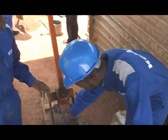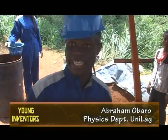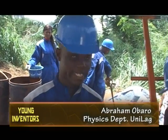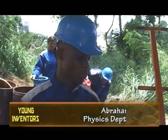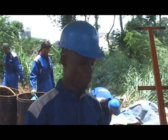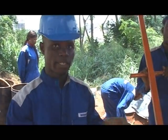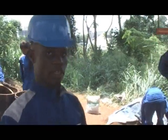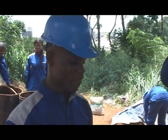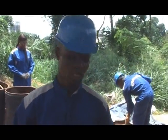Actually, we are molding the bricks. As you can see, we first started by lubricating the machine. This lubrication helps to reduce the friction, helping us to release the block so that there will be no shaking. After that, we spray sawdust into the machine.